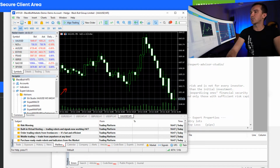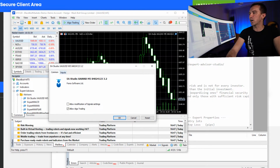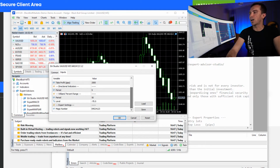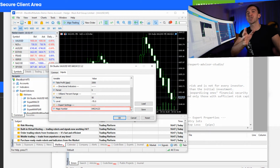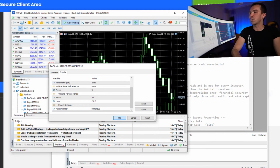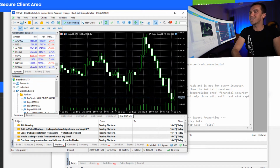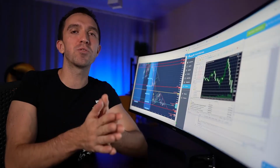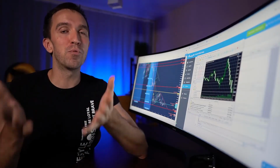Then I will drag and drop the expert advisor over the chart, and here are the inputs with the different indicators and the entry lots. On the bottom is the magic number, which helps us at the end of the day to track the performance. I will click on OK and the expert advisor is attached on the chart, and you have to do the very same thing with a few more robots on a few more brokers.